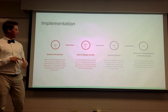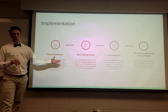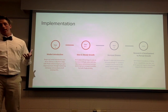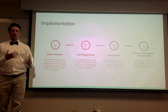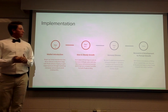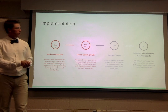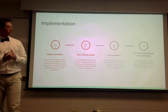In years two through four, we expect slow and steady growth. So that means just a relative growth in sales revenue, as you saw from our budget. And in year five, we plan on actually increasing the drones as the demand would hopefully increase. And we continue to gain market share within the market and increase our brand awareness and brand image. And then finally, in the future, we plan to have an increase in research and development. So our drones will fly farther, carry more, and cut costs.